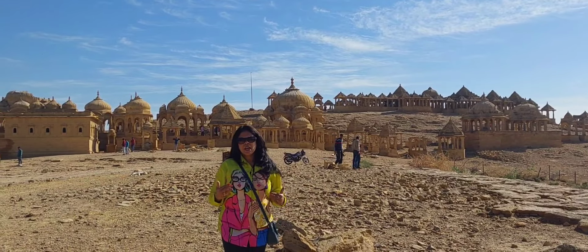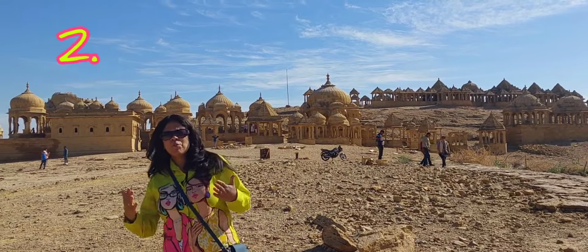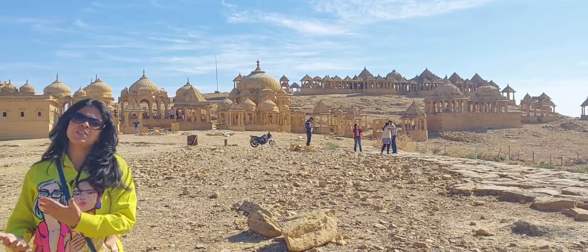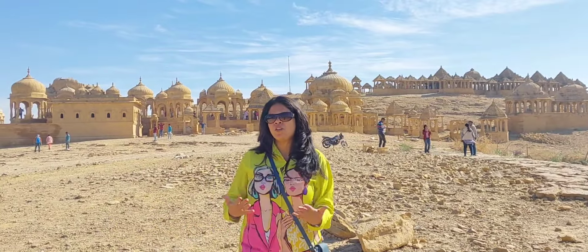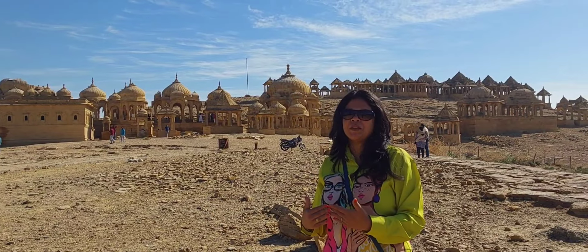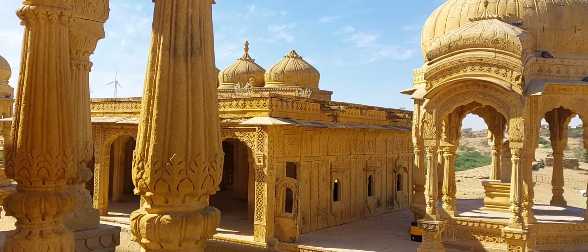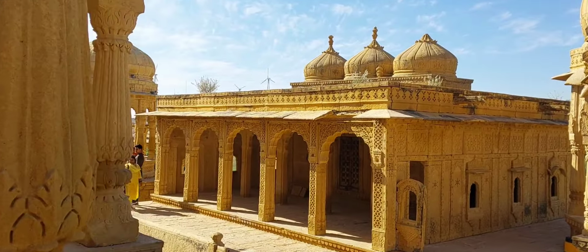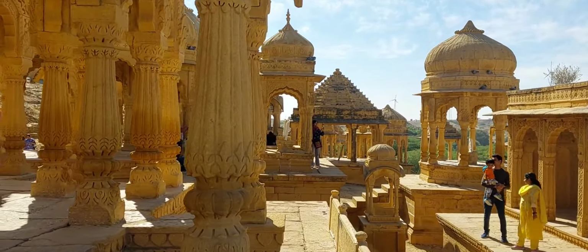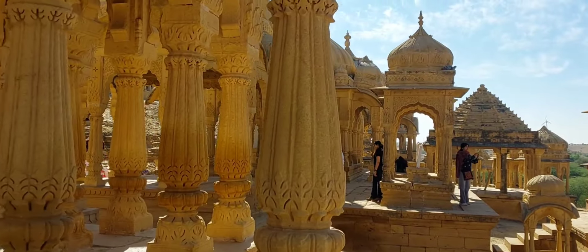Second sightseeing destination of Jaisalmer part 2 is this Barabag, where you can see the cenotaphs or the cremation ground of the members of the royal family and of the different members of the prestigious family of Jaisalmer. Take you on a tour of this cenotaph. We've seen one at Bikaner, Devikund Sagar, but this one is at Jaisalmer, again made of sandstone.